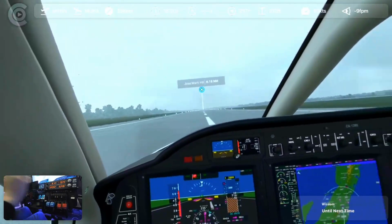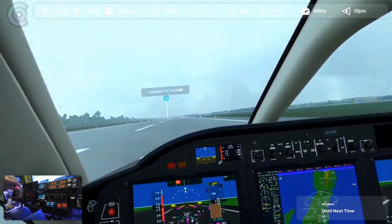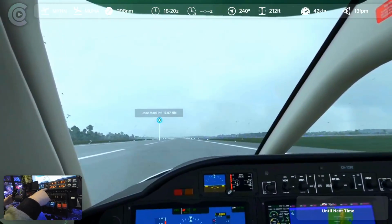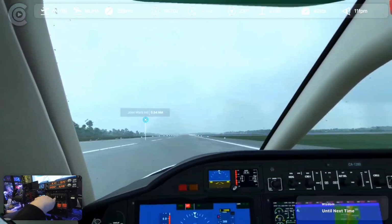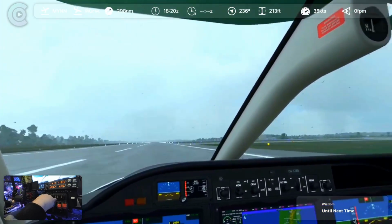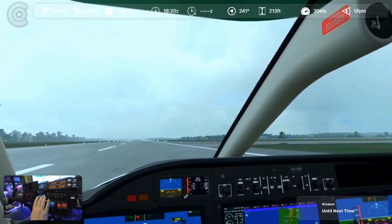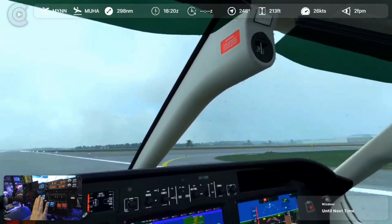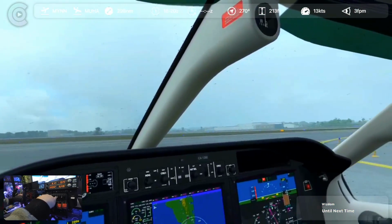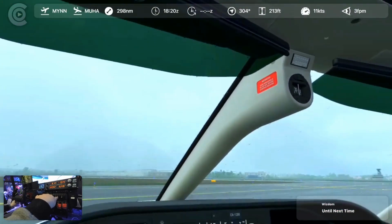My heart rate. Actually, that's a good question. I should. Wait. Heart rate? It's slightly elevated. Oh, look at the rain on the windshield, though. Isn't that pretty? That's totally worth it. Amazing. Now let's get our landing lights off, taxi lights on.